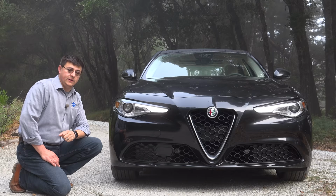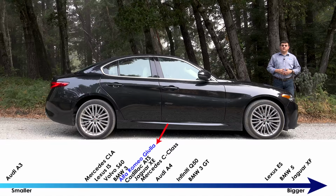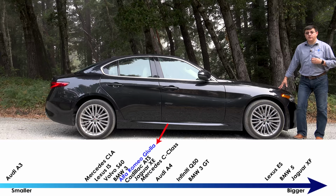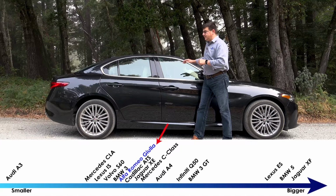Helping accentuate the angry look of the Giulia, this is about 2 inches wider than a BMW 3 Series at 73.7 inches wide overall. As you'd expect out of a European company, Alfa Romeo decided to give us a vehicle that is almost exactly the same size as a BMW 3 Series instead of trying to give us a vehicle that was a half step larger for the same price. That means that at 182.6 inches long, only fractions of an inch separate this model from the BMW.